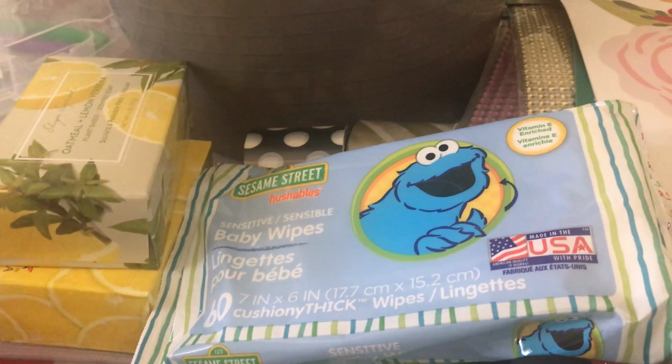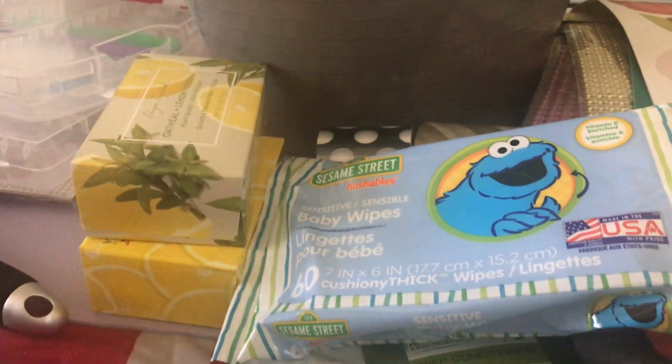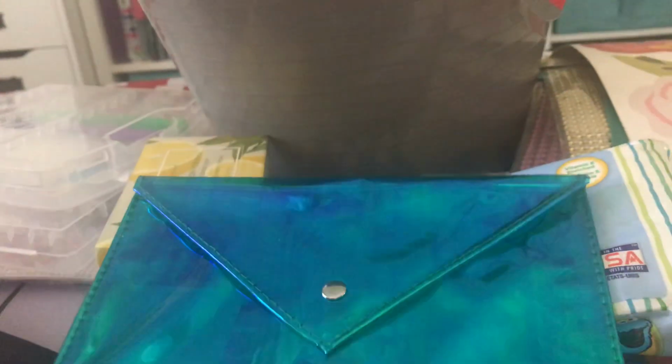Another thing is this envelope pouch. It's so pretty. So pretty.